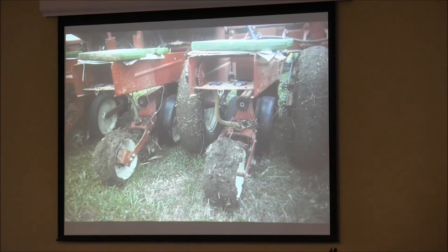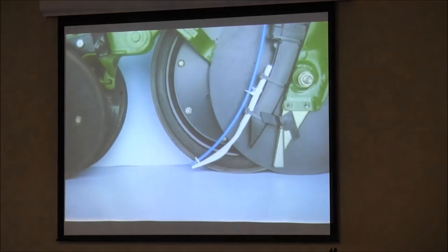Yes, I'm picking up a little bit here. I've got crumblers there, give me some loose soil there. But again, the seed's already placed. Very seldom do we get rained out because we've got good soil structure, we've got residue, and even when it does rain, we can usually get in a day or two or sooner than neighbors can.